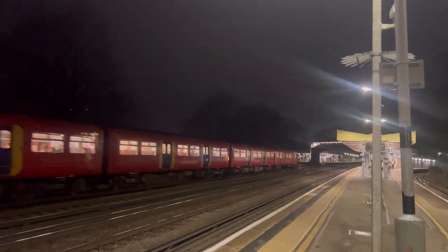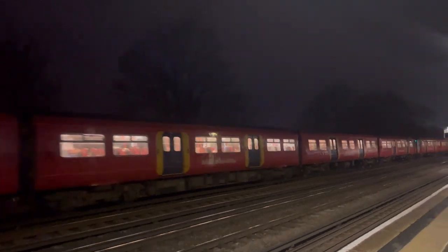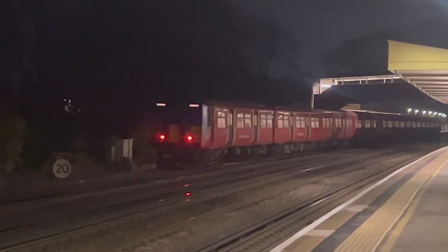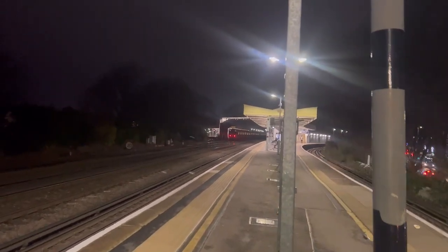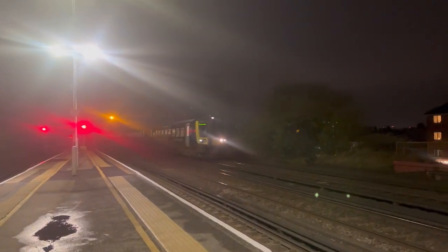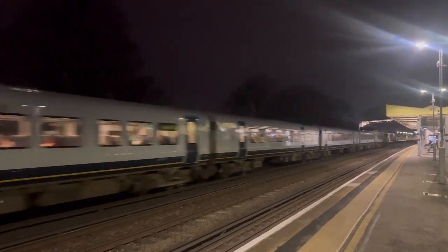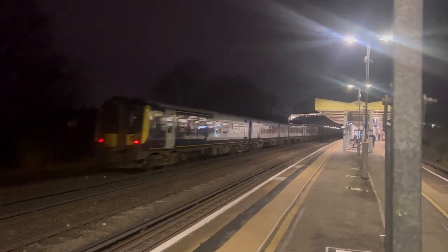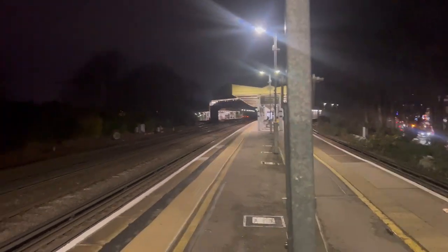There goes a Hampton Court service. Or is it Waterloo? One of the two. I think it's... No, because that one's just gone. Oh, guess it's Woking then. There comes another South Western service to Weymouth. I only know this because I've read the destination thing, but yeah.